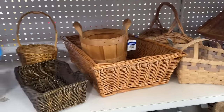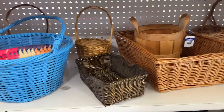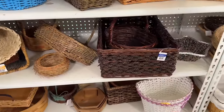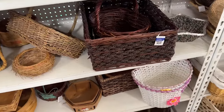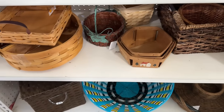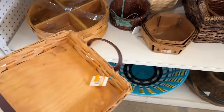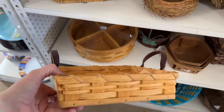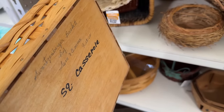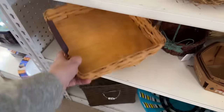Minnetonka is kind of an affluent area, so maybe that's why. I feel like their prices had gotten better, but that is not what I'm seeing here. I mean, some of the baskets are $4.99, so it's pretty good, but rather than be $3.99, not $6.99, and definitely not $24.99 for a used basket. What? What is happening?